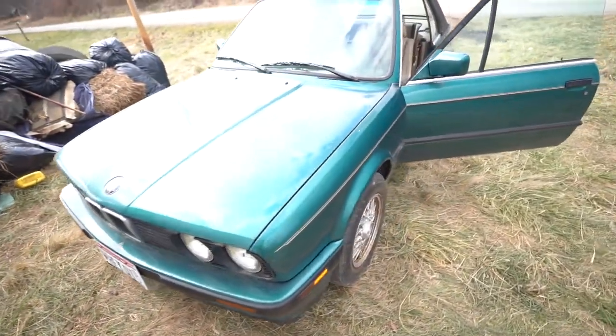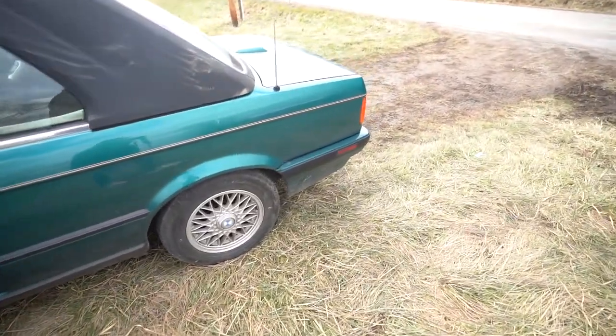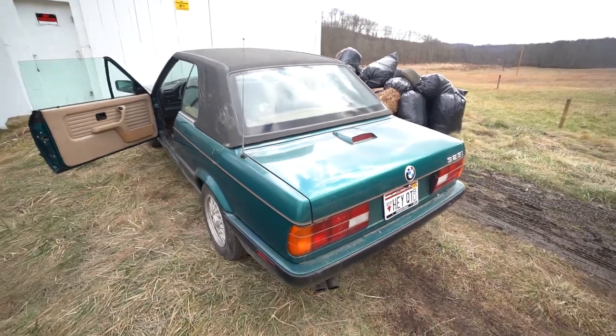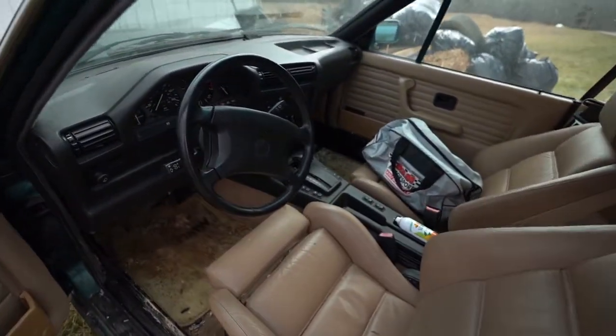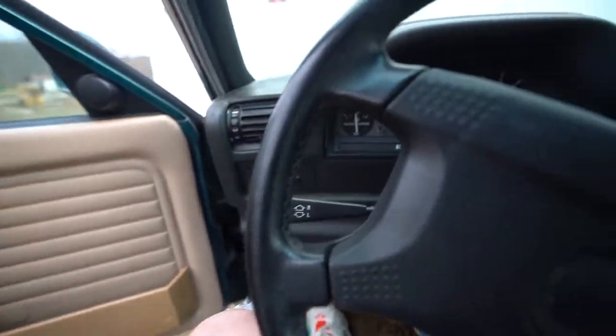I gotta go through the relays and figure out which one is for the ABS, because the light for that is on, which, not a big deal. Brakes work great. Just, you know, gotta drive it a bit, get everything good to go, and be good.